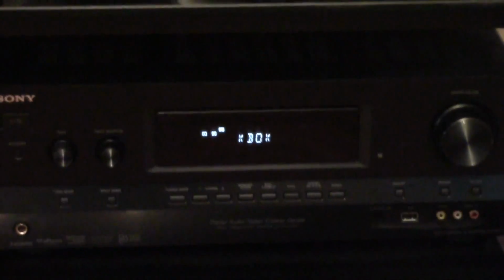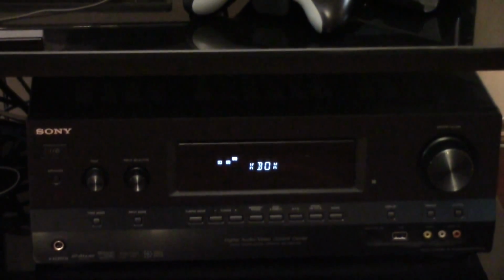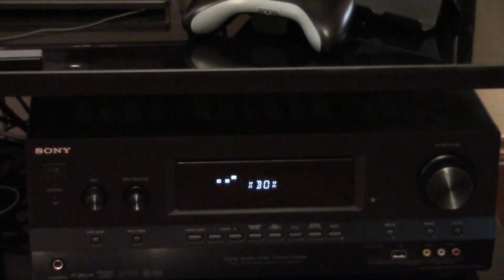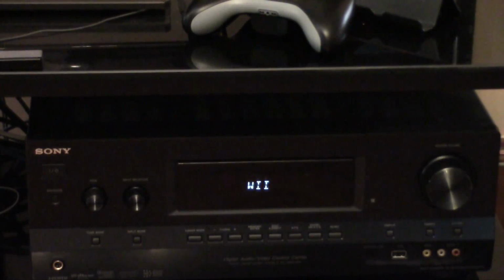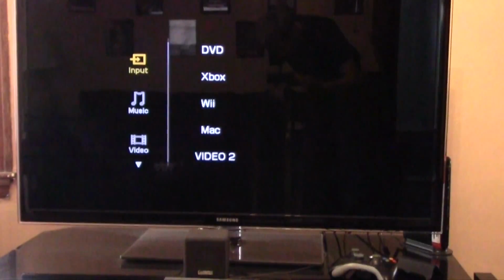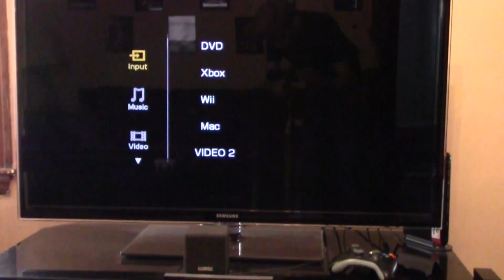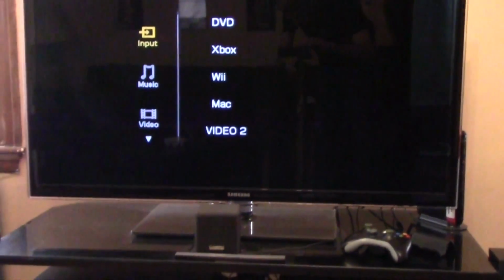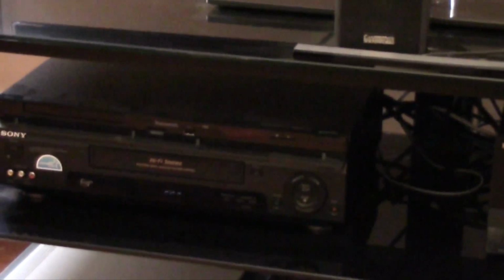Over here I have the Sony receiver, the STR-DH720. It takes component and HDMI input from all the devices on my entertainment center and feeds them into the TV. I can program different channels for all the different game systems, and I even have my Airport Express hooked up to it so I can play audio from my iPod or my MacBook Pro wirelessly over the Wi-Fi. I also like that it has a graphic user interface so I can configure all my stuff right on the TV screen without looking at the little display on the receiver itself.